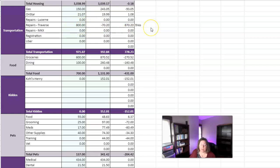We needed new tires and an oil change and whatnot for the Traverse, and it didn't get done until June 2nd. So that's actually going to hit the June budget instead of May. And then nothing else here. So our total was 192, which was 778 under what we originally planned.